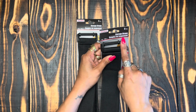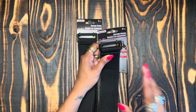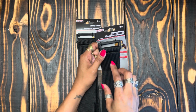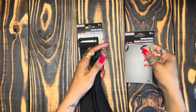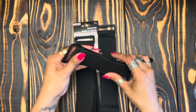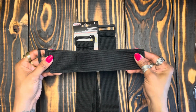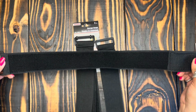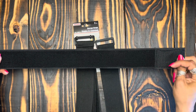This is the 2-piece storage straps by Tool Bench, which is the Dollar Tree kind of tool aisle brand. It's 18 inches long, and it's very simple and self-explanatory. It's weatherproof for indoor and outdoor use. And look at these straps. I mean, they're very nice. They're thick, very well made. They have a nice stitch on there.